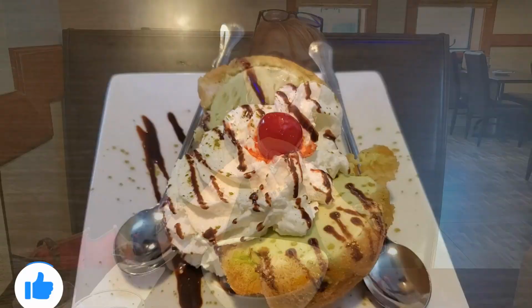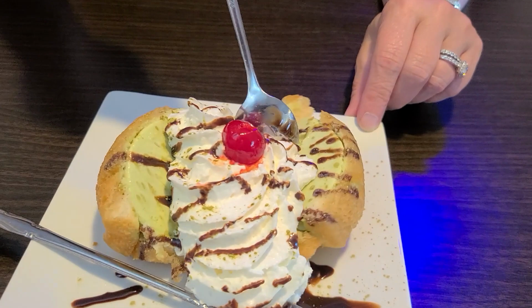They have fried ice cream. Oh, well, we'll think about that one. And they have other things. We'll look. Looks really good. We have green tea fried ice cream. Oh, it really is green tea. Look inside. Oh, it's green.